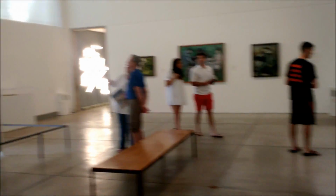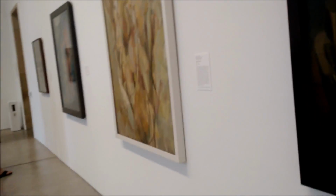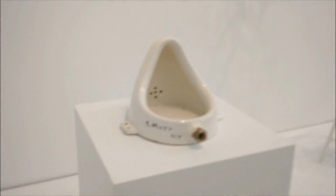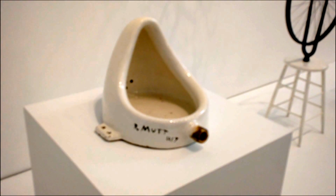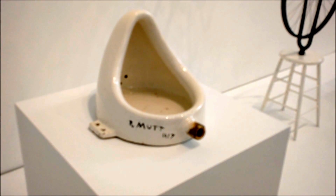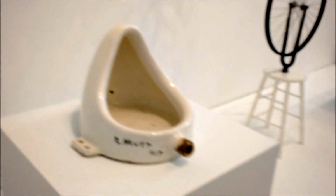This room I find especially fascinating. It's filled with the works of Marcel Duchamp, the French artist, who was made famous by this piece. When he worked for the Museum of Modern Art in New York, he just put a urinal up on a stand and called it art.